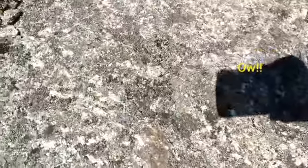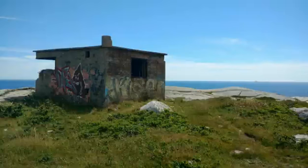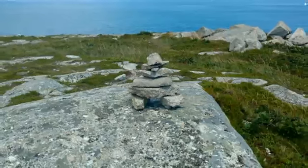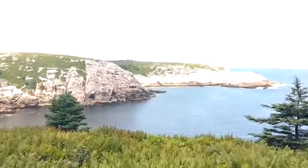Lovely little seat. And there's one of them. They bite. They bite. We were sitting there and they started biting us. Ants. Making the hike back.